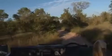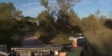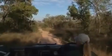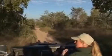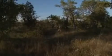I'm just going to see what's been happening here. Not that much. Looks like there's the kudu, looking a little bit more, still looking a bit skittish. The kudu here on the left as well. Yeah, we're just looking behind them now.